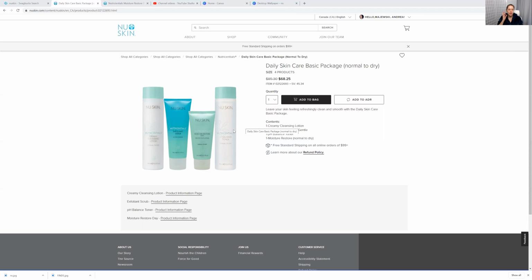So toner helps to prep your skin for the moisturizer, which is amazing, right? If you're not using a toner, and let's say you're just using cleanser and then the moisturizer, you're not having the moisturizer sink in properly. So it's just sitting there on skin that hasn't been toned and prepared, okay?